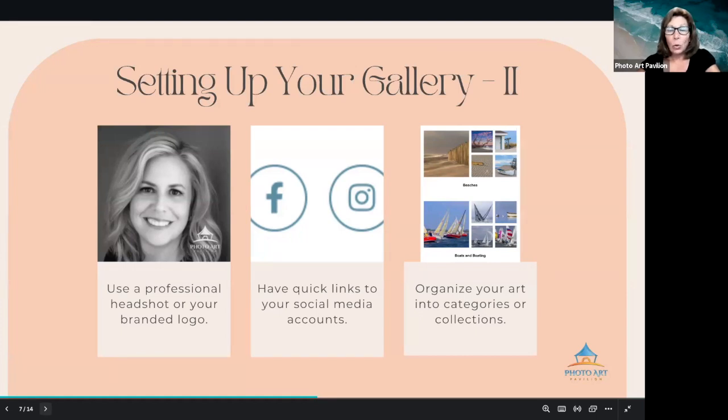Having quick links to your social media accounts is also extremely important. You've driven them to your page via, let's say, an email newsletter, or they came to you organically through your great descriptions and keywords. Now you want to capture them even further. Make sure you have those links over to your social media pages so that they can become part of your audience on a regular basis.